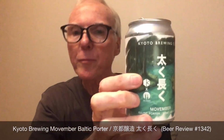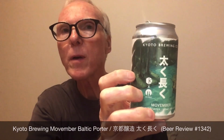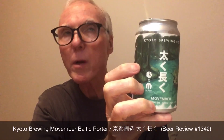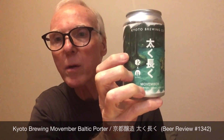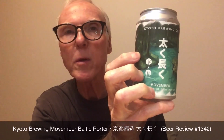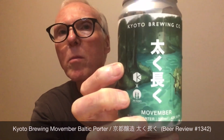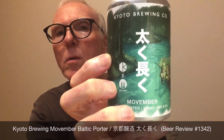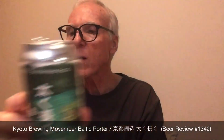Interesting style. Pick up a Baltic porter sometime and give it a go. I think you'll find it's quite different, or not quite different, but different from an imperial stout and different from a regular stout, and also different from a Schwarzbier. Maybe it combines some elements of all three as well. So once again, this is called Kyoto Brewing Company Futoku Nagaku Movember Baltic Porter at 9% alcohol.